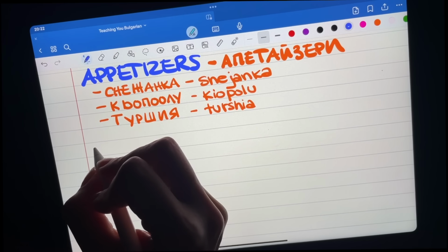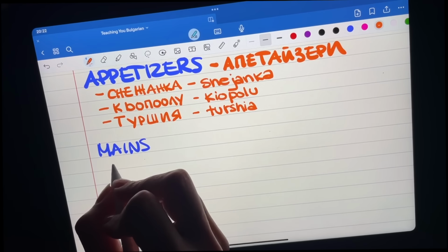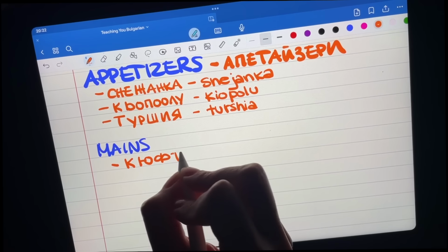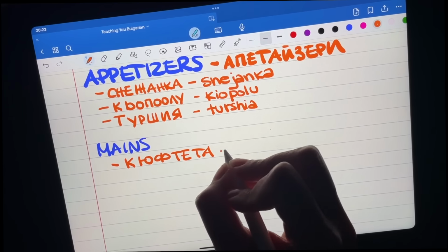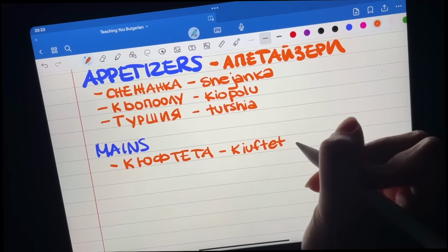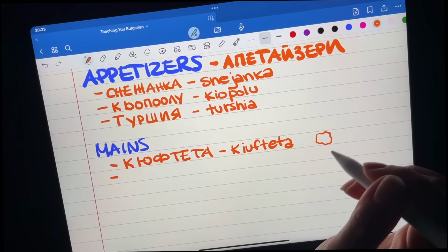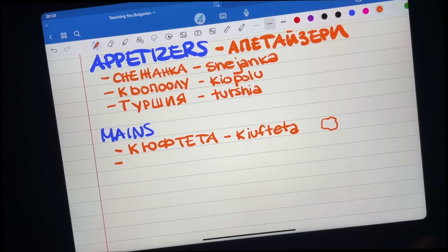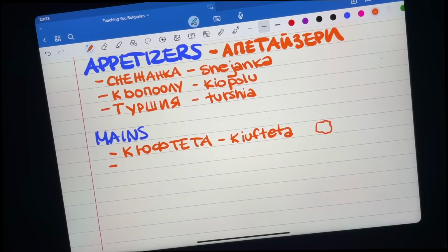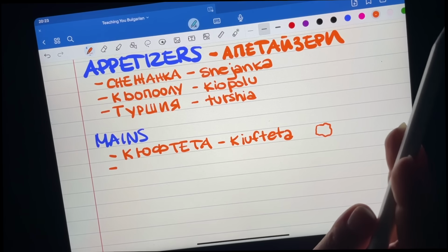Let's go on to mains. But it's all meat, so kyufteta. I guess in other languages it's kofte, something similar. Kyufteta are, in Bulgaria we fry them, you know, it's beef, pork, egg, bread, the usual, and nothing too particular. We add cumin to it, which I think is the thing that makes them Bulgarian.